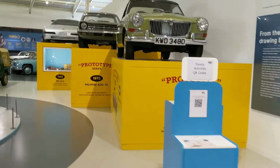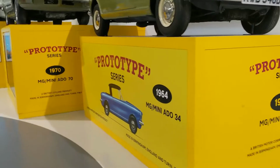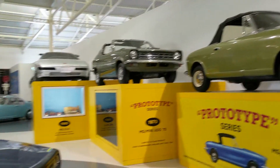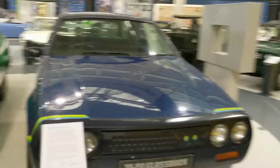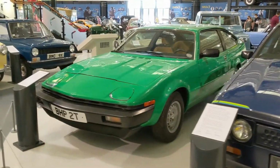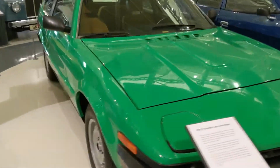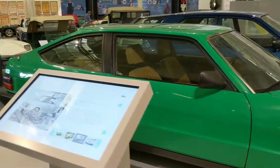The layout of everything in here is really interesting as well. I love this almost toy box idea they've got going on here with the vehicles up on top. Again, more concept goodness. Got what looks a lot like a TR7 here, except it's not. Triumph Lynx prototype, which is actually this coupe design.